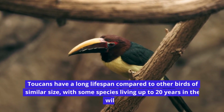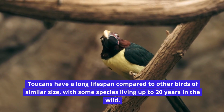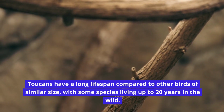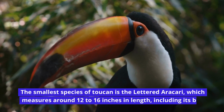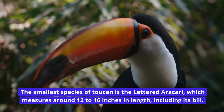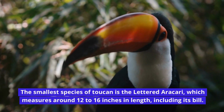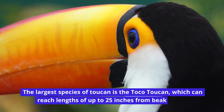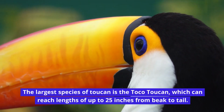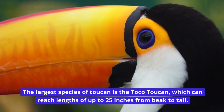Toucans have a long lifespan compared to other birds of similar size, with some species living up to 20 years in the wild. The smallest species of toucan is the lettered arakai, which measures around 12 to 16 inches in length, including its bill. The largest species of toucan is the Toco toucan, which can reach lengths of up to 25 inches from beak to tail.